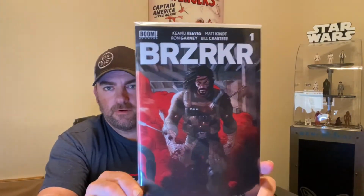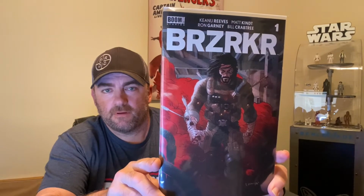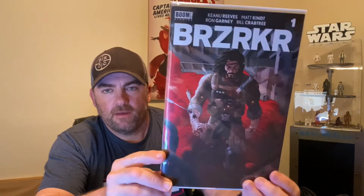And then these are some that I got off of the new comics wall. They've been out for a couple months, but they weren't in the back issues yet. I think it's a really cool looking cover and story. I got a couple of copies of Berserker number 1, the Keanu Reeves comic book that he's helping out on. This is the regular cover A.